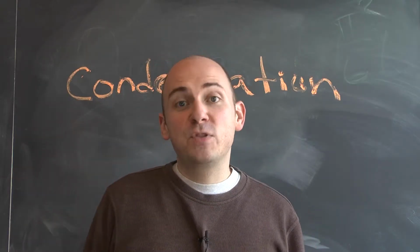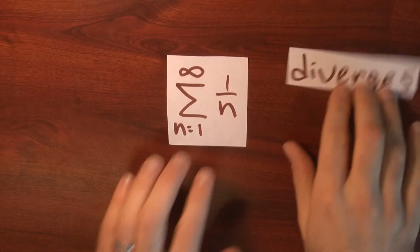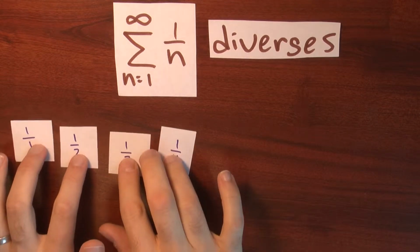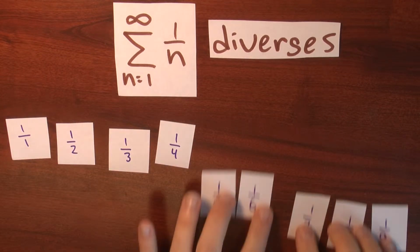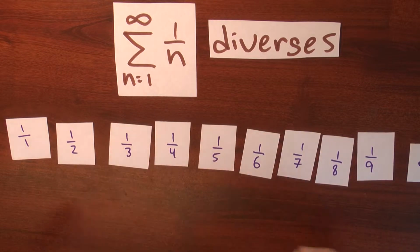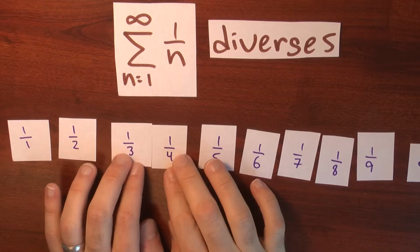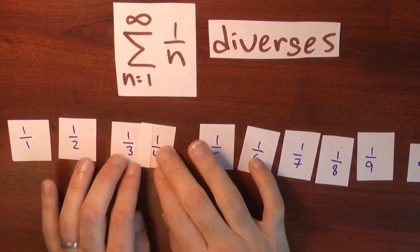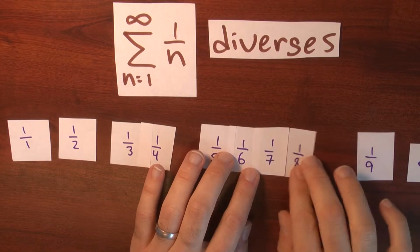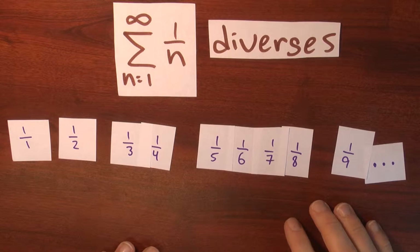Let's think back to the Harmonic Series. Here's the Harmonic Series, and we proved that it diverges. And how do we do that? Well, we did this grouping trick. Here's the beginning of the Harmonic Series, and it keeps on going. We've got a 1 here and a half here. This third and this fourth can be grouped together, and the next 4 terms can be grouped together, and then the next 8 terms will be grouped together, and so on.